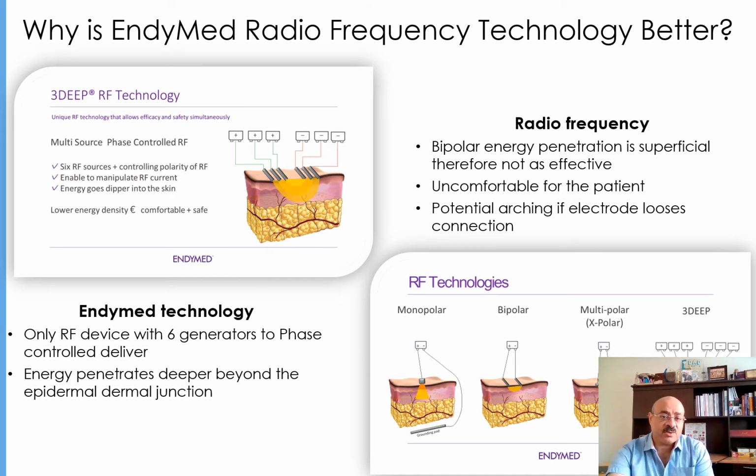So this is the multi-source phase-controlled RF, where we have 6 RF sources controlling the polarity of the RF. This will enable us to manipulate the RF current, and the energy goes deeper into the skin. This is happening while the treatment is very comfortable and safe at the same time, because we have lower energy density.